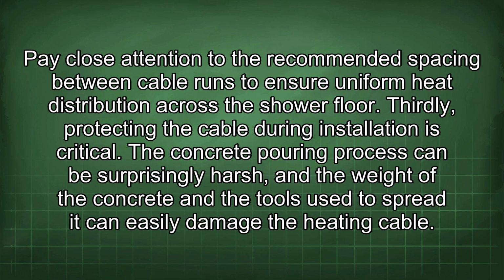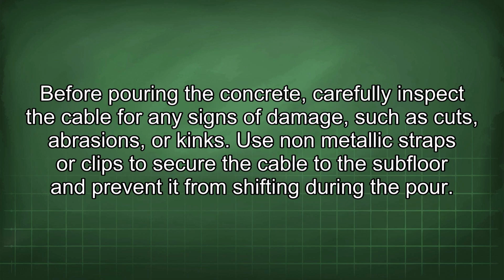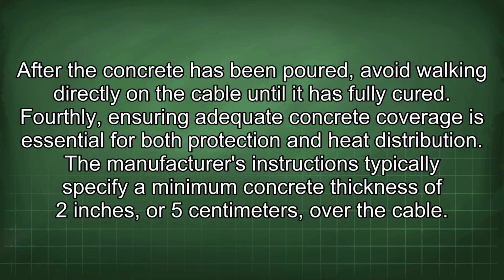Thirdly, protecting the cable during installation is critical. The concrete pouring process can be surprisingly harsh, and the weight of the concrete and the tools used to spread it can easily damage the heating cable. Before pouring the concrete, carefully inspect the cable for any signs of damage, such as cuts, abrasions, or kinks. Use non-metallic straps or clips to secure the cable to the subfloor and prevent it from shifting during the pour. After the concrete has been poured, avoid walking directly on the cable until it is fully cured.